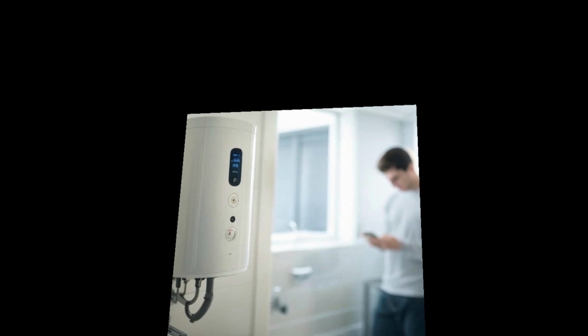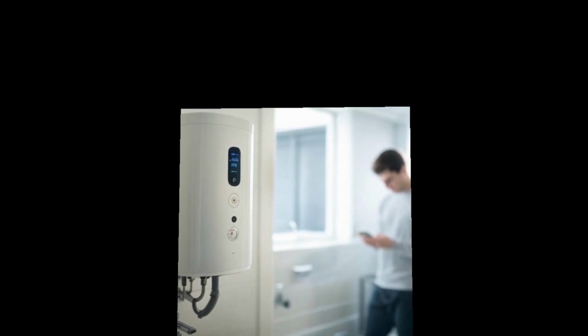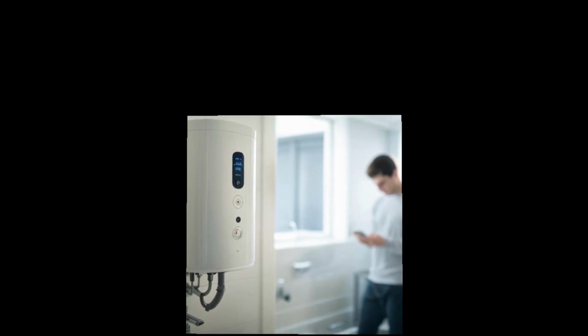You can adjust the temperature, set schedules, and even get alerts if there's a problem, ensuring your water heater is always working efficiently. Setting up your devices.